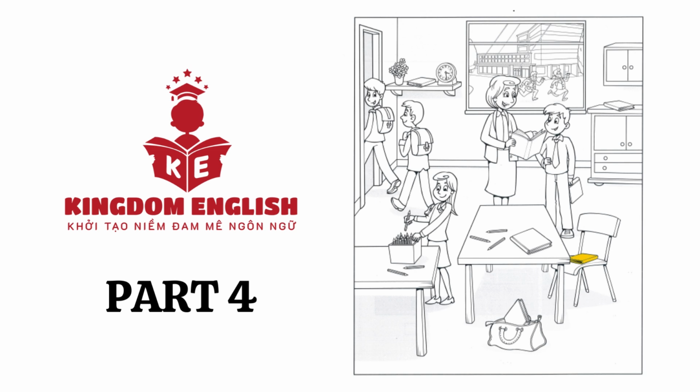Can I color the book on the table now? Yes, you can. Color the book on the table blue. Okay, I like that color. Me too. It's my favorite color.